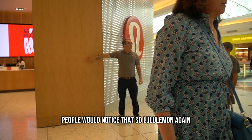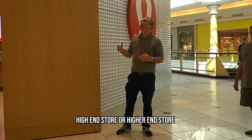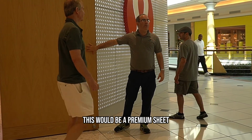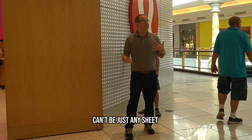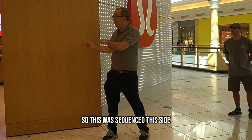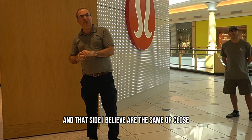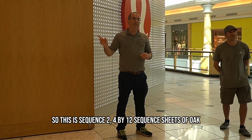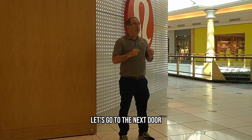People would notice that. So Lululemon, again, a higher-end store. Everything needs to be perfect, and this would be a premium sheet. A 4x12 premium sheet. Can't be just any sheet. That's what they needed to do there, and it needs to be matching. So this was sequenced. This side and that side, I believe, are the same or close. They're the same? They're the same. Okay, so this is two 4x12 sequenced sheets of oak. Let's go to the next store.